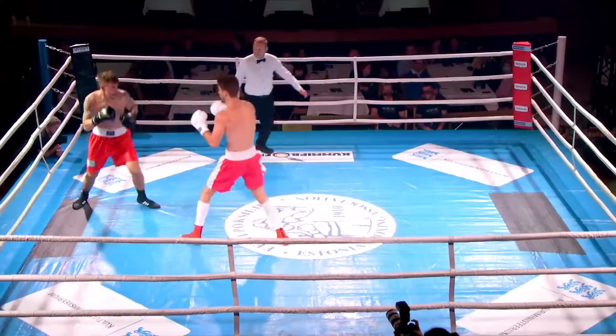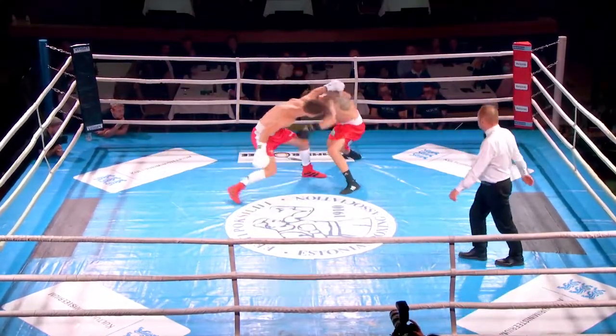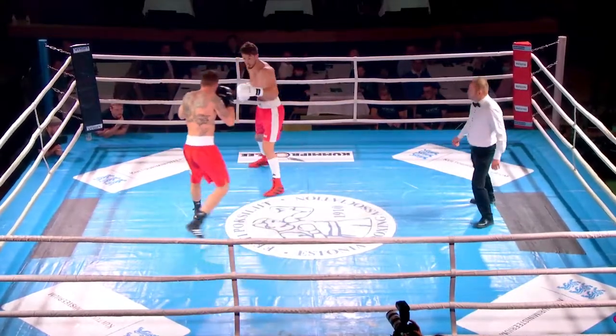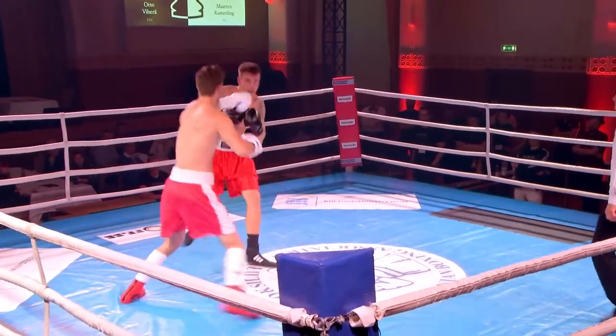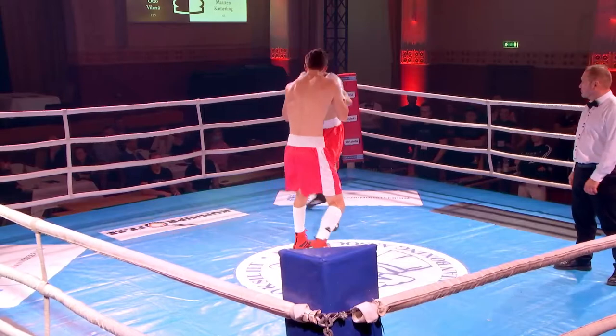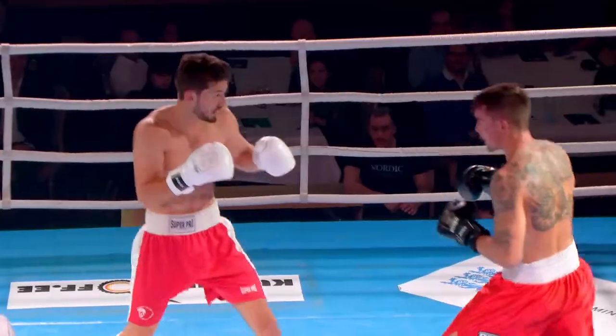So what I see here is Maarten is controlling the pace of this match so far. What we thought with Otto being the aggressor and coming forward, Maarten is actually controlling the center of the ring and making his opponent back up in circle. His hands are coming down. Maybe he's baiting shots. Maybe there's a little bit of fatigue too.